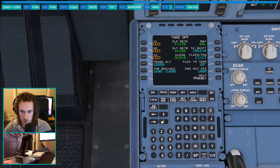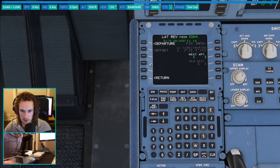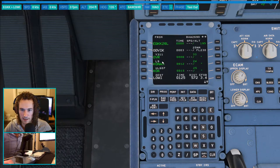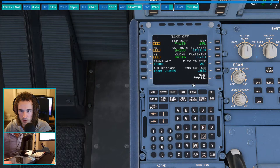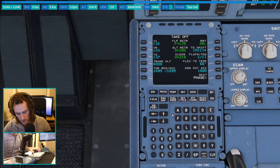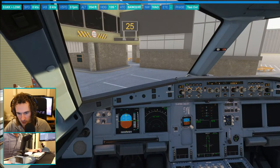Let's go and do our performance page. For some reason it says 8 left. It's because I didn't insert this, did I? Right, there we go. Okay, so we'll insert 27 left, and we'll go flaps 1. Flex to 66. Transition is it 5,000 or 6,000? It is 6,000, of course. All right, so transition is 6,000. V1 is going to be 132. Rotate is going to be 133. And our V2 is going to be 137. Okay, so that is the box all set up.